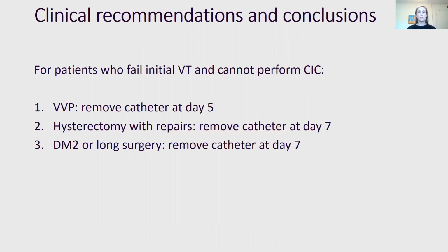We hope that this enables you to streamline your postoperative care and minimize office visits for failed voiding trials.